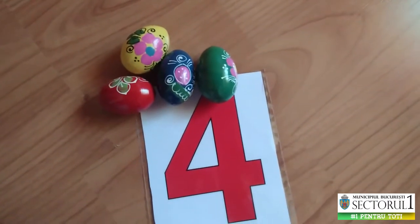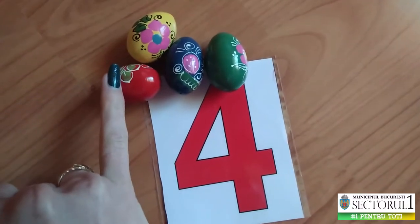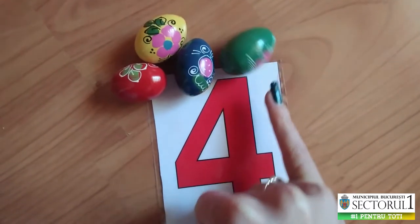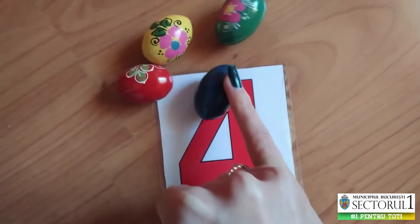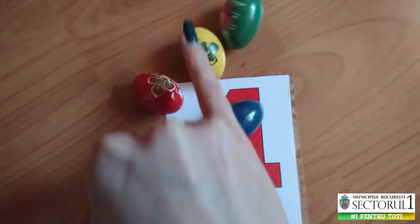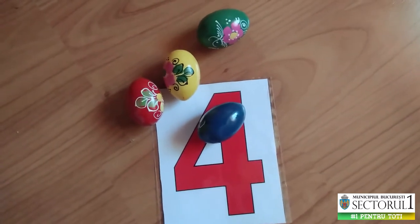What color are the Easter eggs? What color? This is red. This is green. This is blue. And this is yellow. Yes, great.